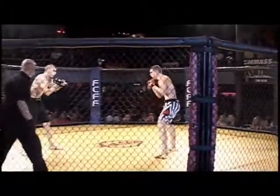Balf on the bottom trying to keep that posture down, so Baumgartner doesn't pop up and start landing heavy leather. Oh, and he stands up and delivers a hard right. Mitchell Balf back to his feet.